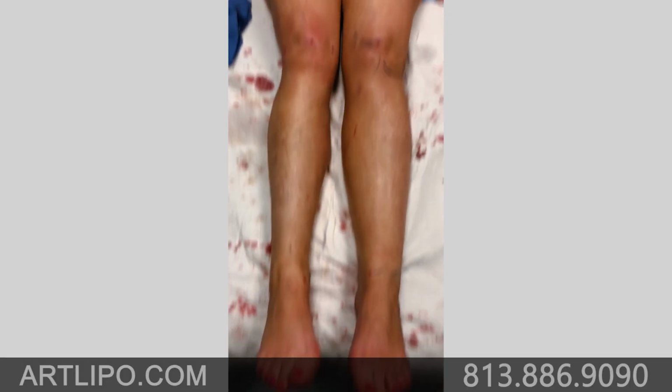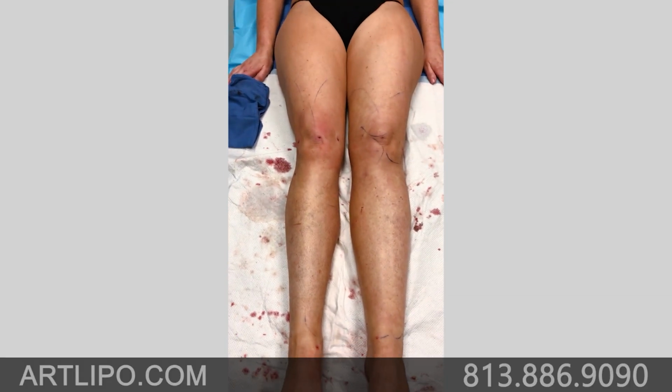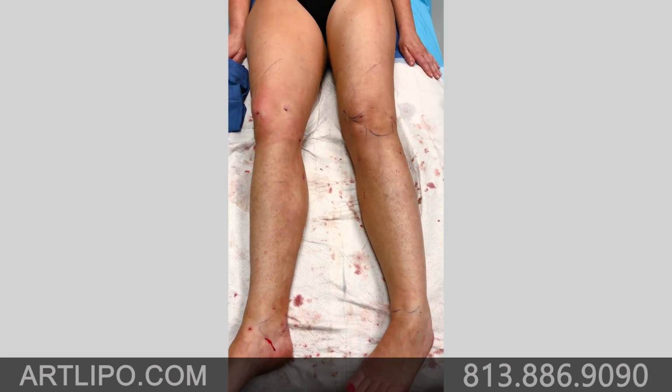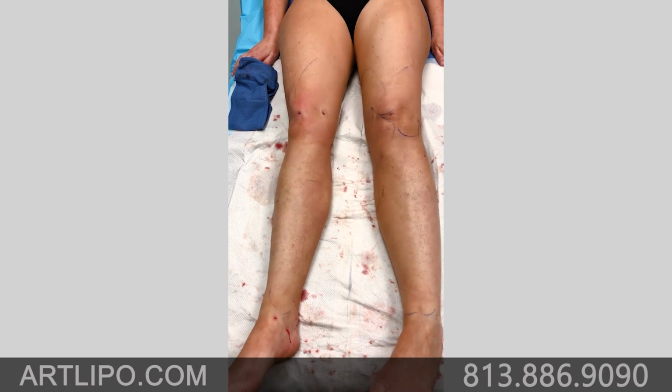and the thing that's really prompted me on and made me decide to do more and more of the lower leg and ankles areas is because of the overwhelming benefit and satisfaction of the patients I've been treating. I've been doing liposuction for 15 years. We do the most amazing liposuction, like I said, in the entire country, in the world.